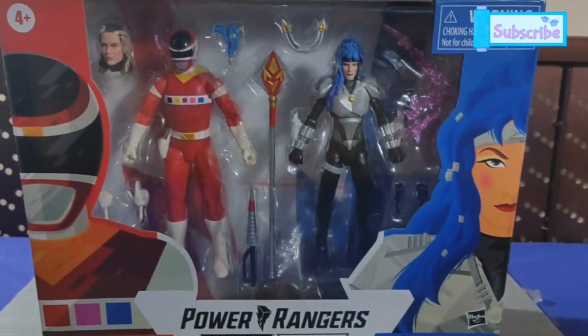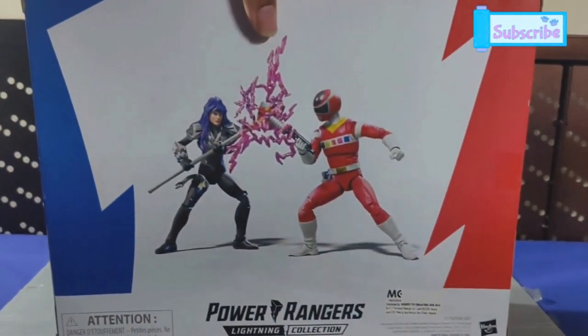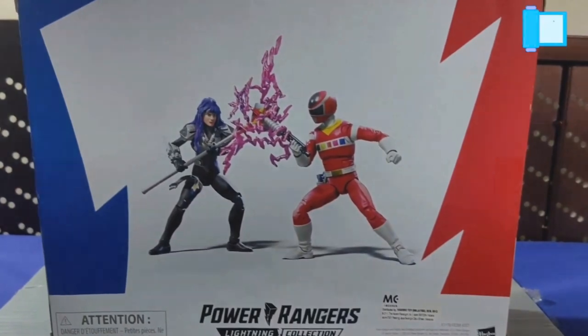We're going to review the Hasbro Power Rangers Lightning Collection In Space Red Ranger and Astronema Twin Pack. Let's get into it.